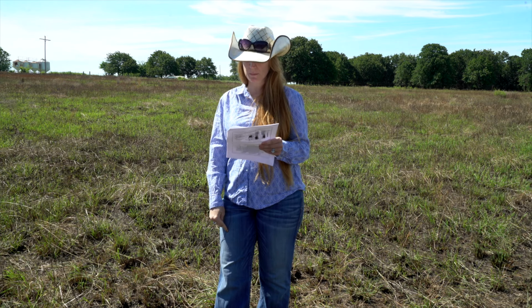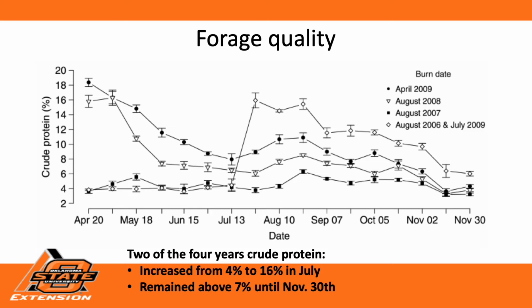The other thing interesting about that research is that the forage remained high through the end of November. On November 30th, the crude protein was 7%, which, you know, you're trying to stay at 6 to 8% crude protein in the forage, so that the microbes in the rumen can continue to function.